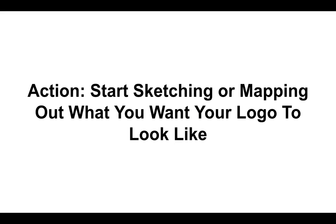So the action now is to start sketching or mapping out what you want your logo to look like. This is up to you now to take the lead on this. I would encourage you to definitely use the slides. Check out some of the other student entrepreneurs, what they've done. Investigate their logo. See what it's all about. Just see the little nuances that you can notice in their logo. When you take a second look at a logo, you can start to see the little things.